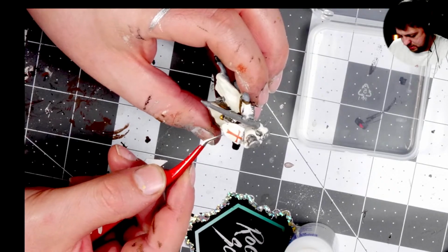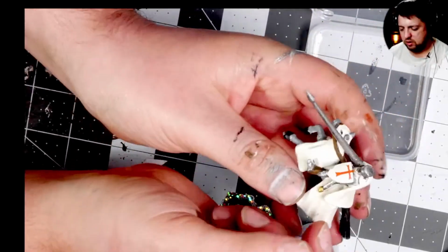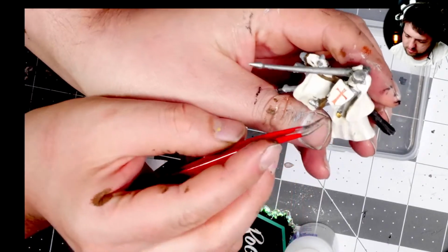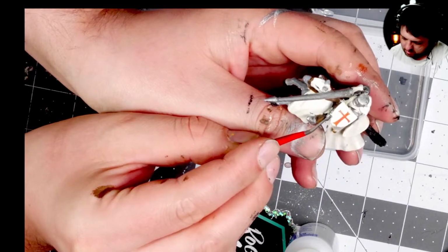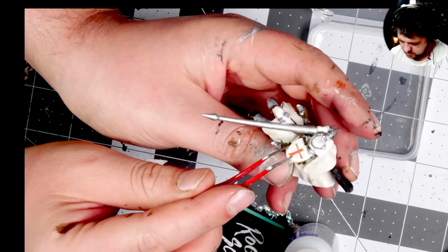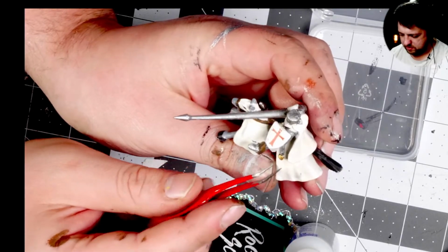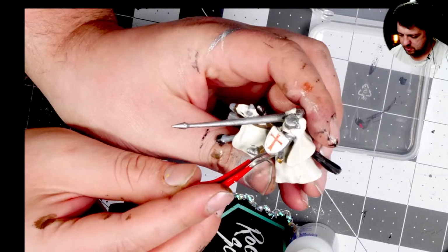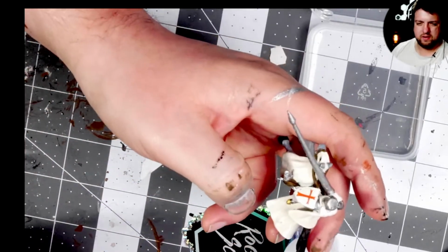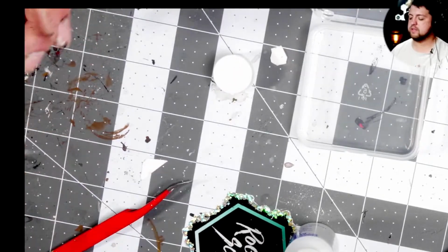I think I printed these a bit, like a half an inch too thick. So once I release these officially, I will definitely lower the size of the scale. Let's bring this down. Get you centered. And if you do have a bit of an overlap, you can kind of fold it over, or just wait for it to dry and use an X-Acto knife to cut it off. There you go.